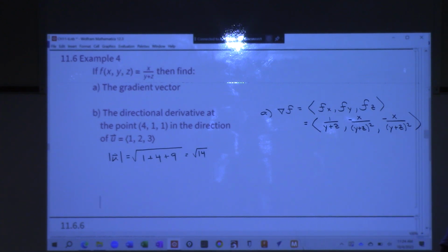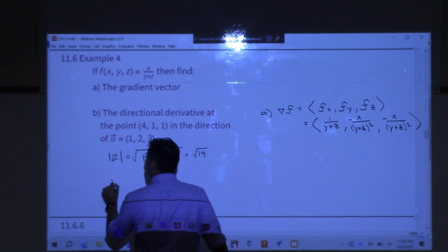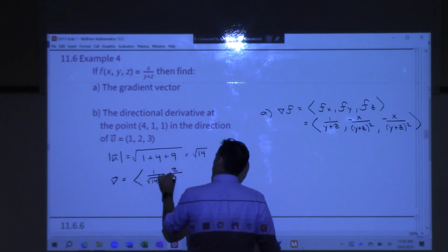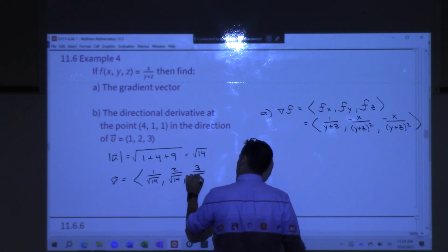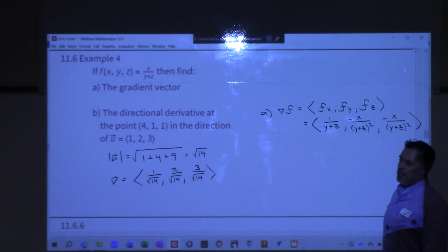So in order to find a unit vector that's going to work here for the directional derivative, I need to take my original vector and scale it by 1 over this. So let's use the vector v instead of u. It'll be the vector 1 over root 14, 2 over root 14, 3 over root 14. That is a vector pointed in the same direction as this one, but now it's guaranteed to have a length of 1.